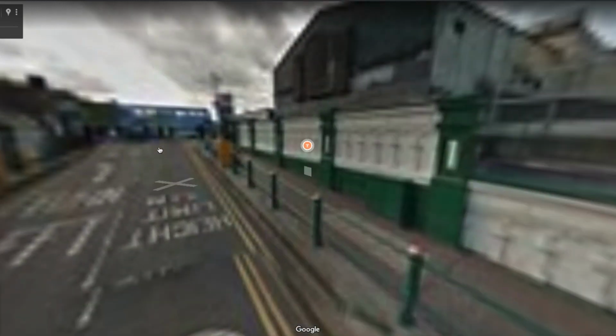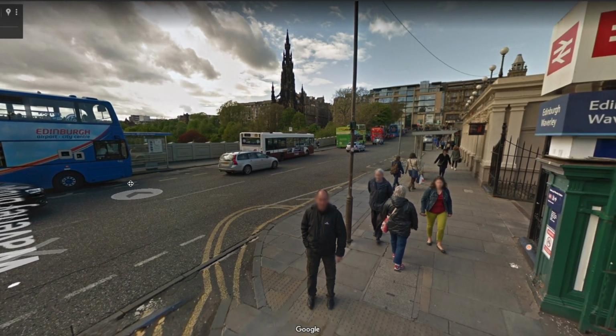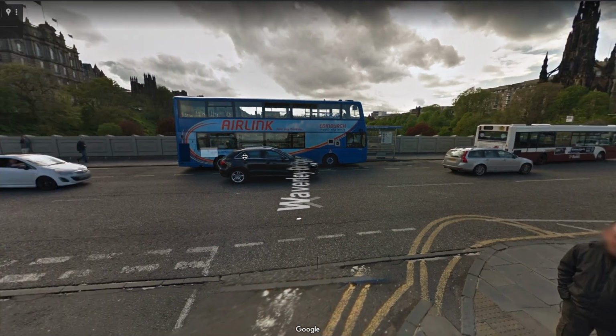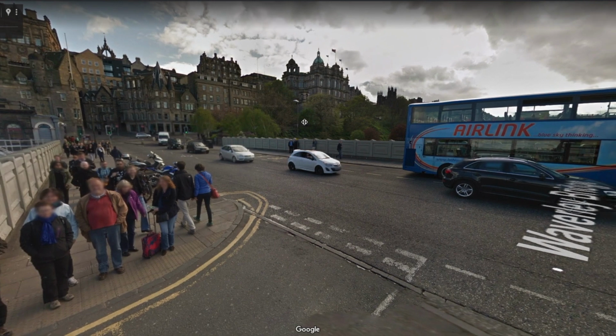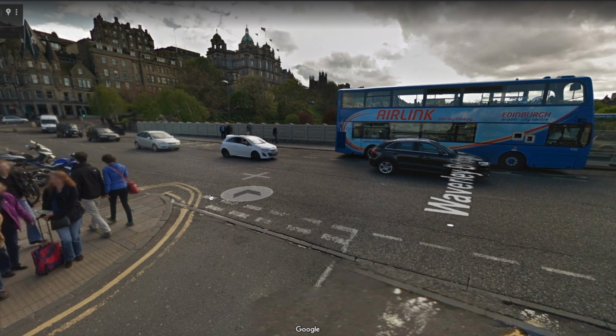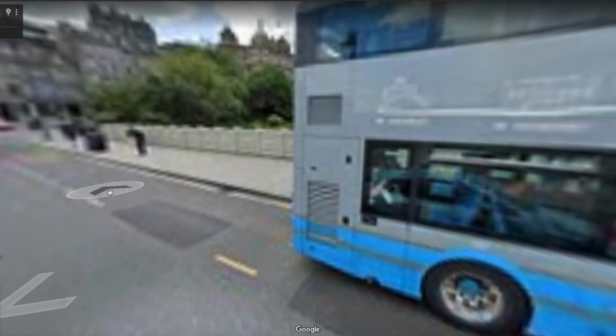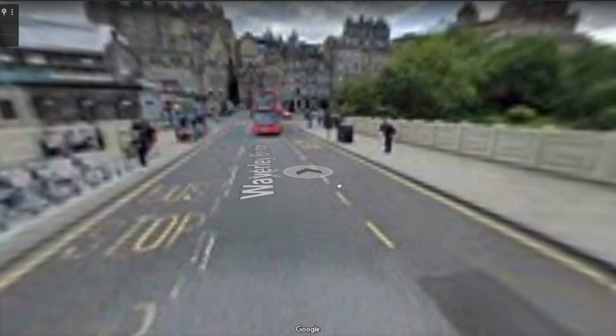And when we get to the top here, we are going to get to Waverly Bridge, so another way of getting to and from Old Town and New Town. You're going to notice New Town to your right, and the Scots Monument, obviously, hard to miss. And to your left is going to be Old Town, and we're going to go up that street. This is a great central location, so these Airlink buses will actually drop you off right here. So if you're coming in from the airport, very easy to get here. All right, so we're going to end up at Waverly Bridge, excuse me. We're going to head up.